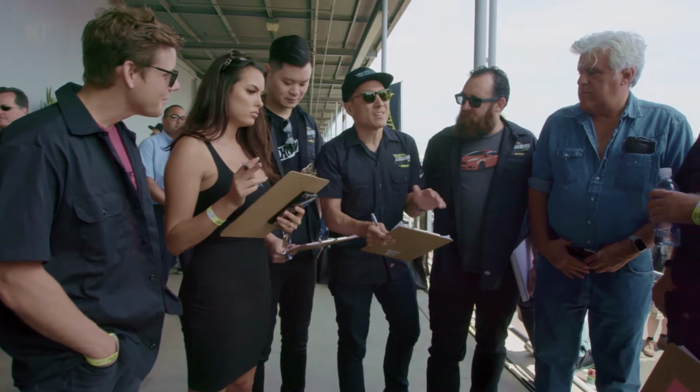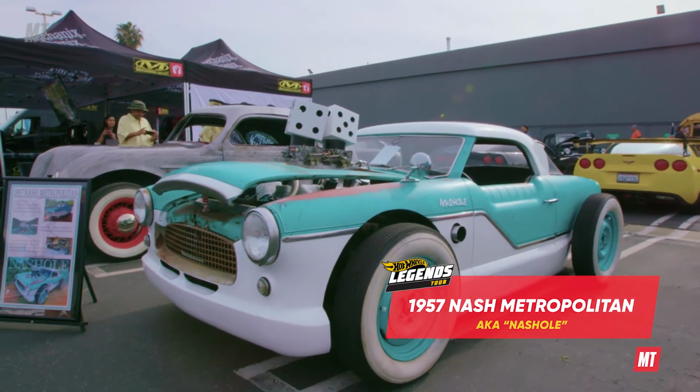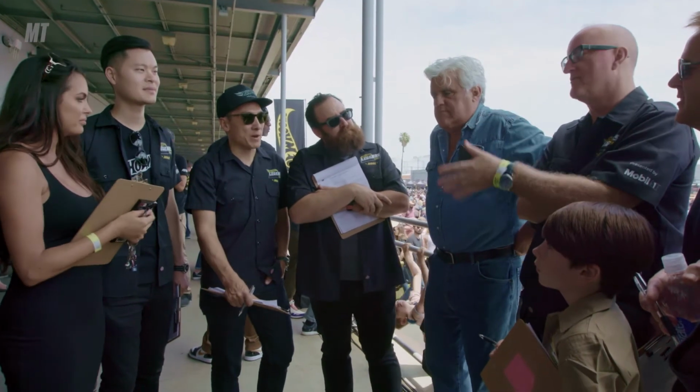Of all of the Legends tours, I think that this one probably had the biggest range. I mean, talk about changing the personality of a car, because every Hot Wheel should have you say, is that street legal? Can you do that? To me, the Nash symbolized that. Yeah, the Nash is a full-size Hot Wheels already. You don't even have to build it.